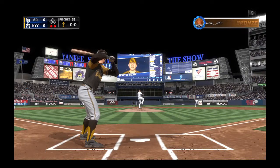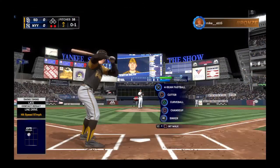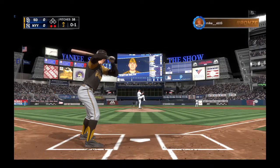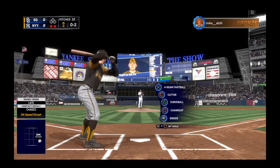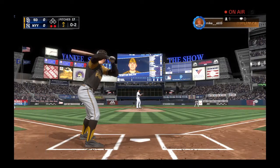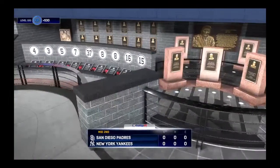He's ready. Here's the first offering. And this is sliced foul into the stands in right, out of play. Oh, he's clearly hitting off the fastball right there. You don't hit one that hard if you're not looking for it. And this is fouled into the seats over from first. And did he hold up in time? A look down and no.